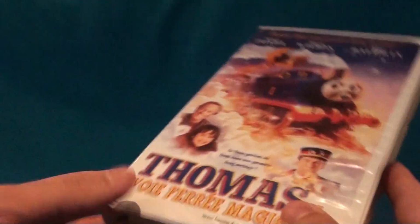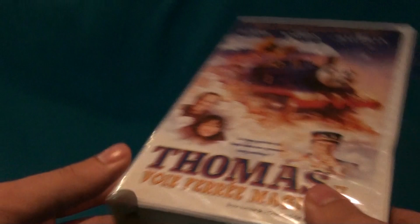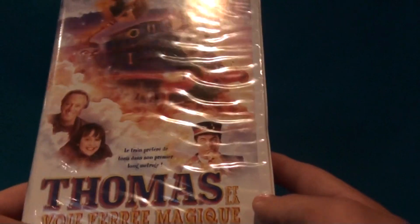But yeah, if you watch a lot of French Canadian dubbed TV shows, you'll recognize a lot of the actors. The actor who played Thomas was also in the French Canadian dub of a PBS show called Sagwa the Chinese Siamese Cat, so that's mildly interesting. And yeah, that's Thomas et le chemin de fer magique.